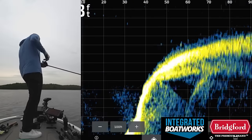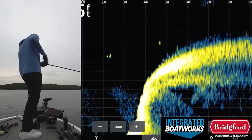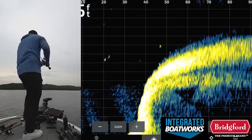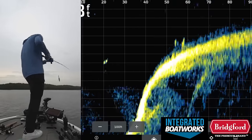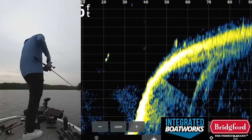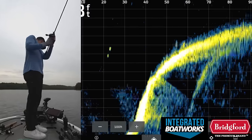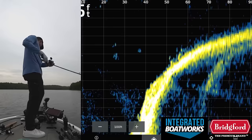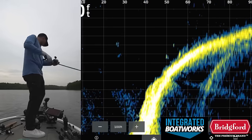Okay, I have to be able to catch a fish on a deep diving crankbait when they're set up like that. Come on now. Are they going to stay set up like that? Because if they stay set up like that, how do you not catch one on a deep diving crankbait on those fish? That's like the perfect setup for a deep diver.